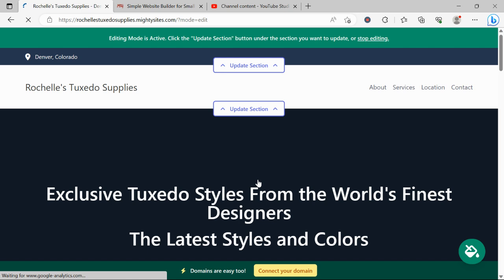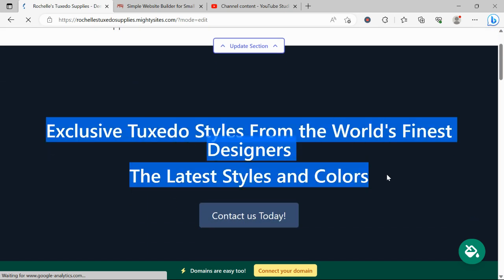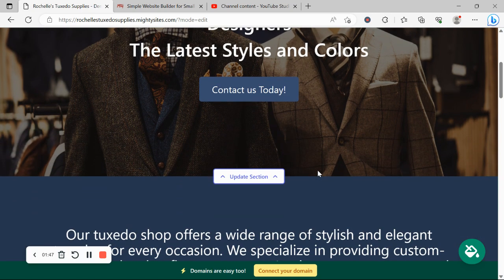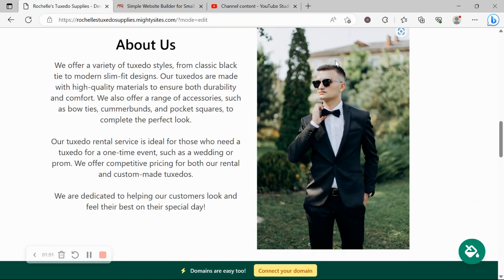Now, the beauty of Multi Sites is we've pre-written all the content for you as a guideline, of course. We've also pre-selected all the images used throughout the website, and they're really high quality, as you can see. They're also completely free for you to use. You are welcome to use them on your website.